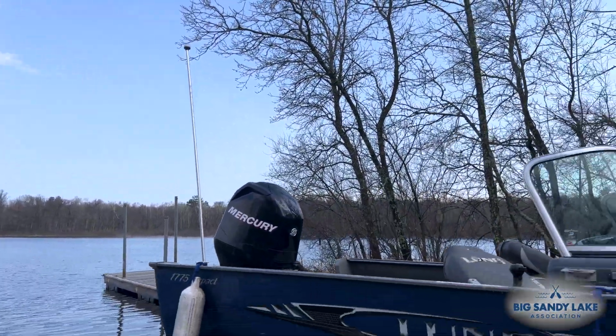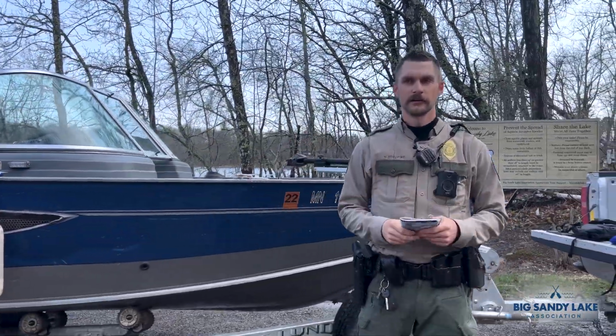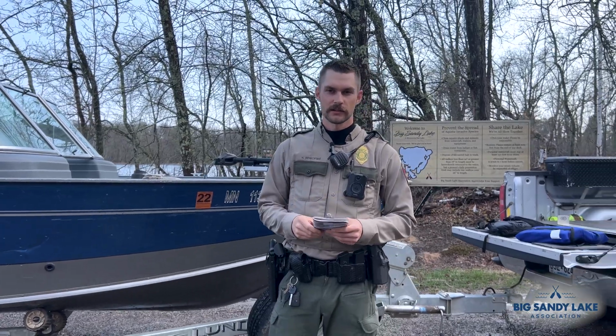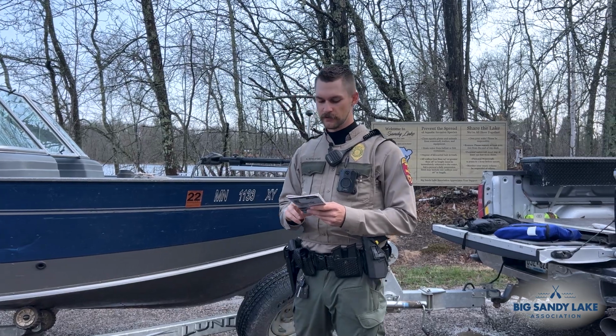Be cautious with pontoons. Often the white lights are folded down and are not able to be seen 360 degrees, and it causes safety issues with not being able to know which direction they're traveling. So make sure to get those popped up so you can see them from the front and the rear.